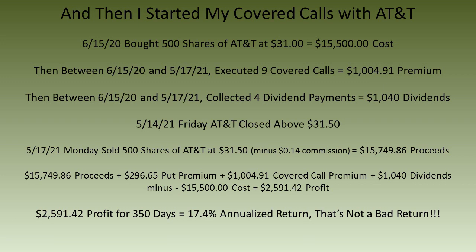Between June 15th of 2020 and May 17th of 2021, I executed 9 covered call contracts generating over $1,000 in profits. I also collected 4 dividend payments generating $1,040 in profits. On Friday, May 14th of 2021, AT&T stock closed above $31.50 a share. So the following Monday, my 500 shares of AT&T were sold at $31.50 a share. I made a profit of $2,591.42 for 350 days, which is a 17.4% annualized return.